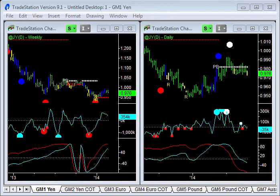So this is the usual setup that I'm using for my global macro charts. I've got daily and weekly charts side by side. We've got the Better indicators on both charts. We've got Better Sine Wave with support and resistance lines. We've got Better Momentum showing the buying and selling going on, and then we've got Better Pro-Am showing the amateurs and the professionals and what they're up to.